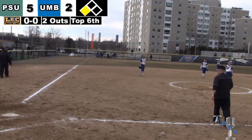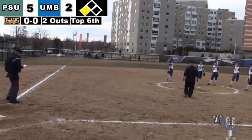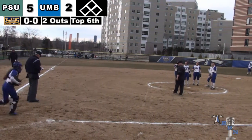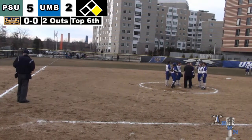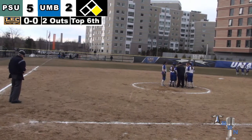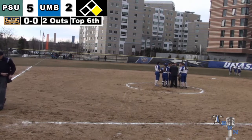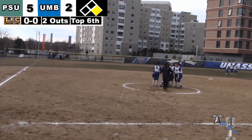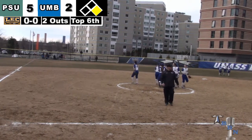This time it is Goss able to find her way home. And that is 4 runs in the 6th inning, so the second 4-run 6th of the day. We might get a pitching change here. So the score goes to 5-2. We're going to take a quick break for everyone to meet on the mound, but it looks like they will not take Catania out of the game.